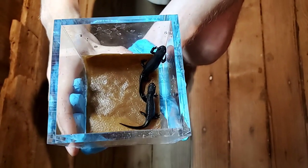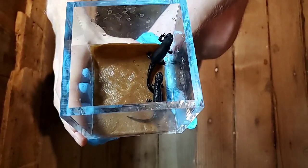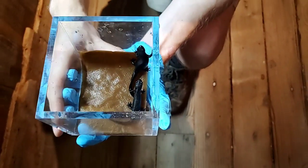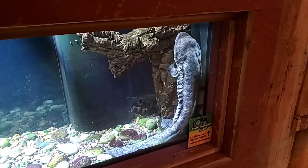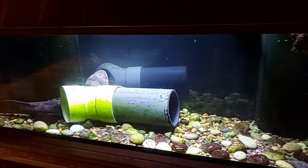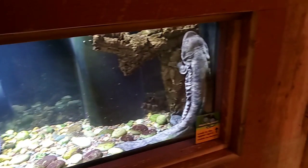How long have all of these different animals that were confiscated been here? Yeah. So the giant salamanders have been here about 5 years. We got them when they were very small. They were shipped. They were probably about 4 inches when they got here. And now they're 2.5 feet, probably. And these fire bellies, I believe, have been here for a couple of years as well.